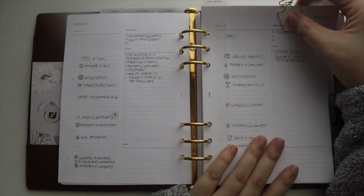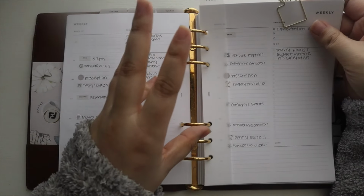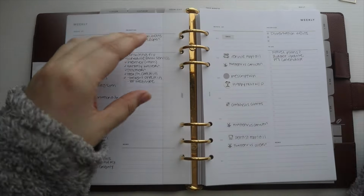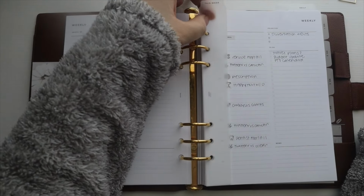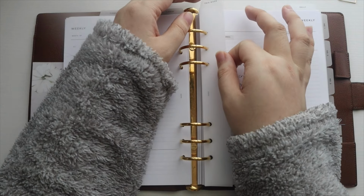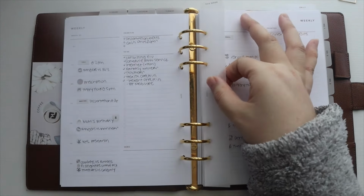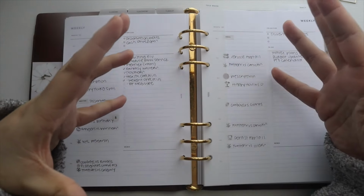I have this paper clip from Chanel that attaches my weekly to my hourly inserts. I'm going to remove it for now so we can look at the hourlies, but I have this week divider or tab from Infinite Lotus as well. I loved these. This is what I got for the mid-year refresh because they're so thin. I just love the thin. I love how they all look. I love how it all goes together, but it also doesn't take much space in your planner.